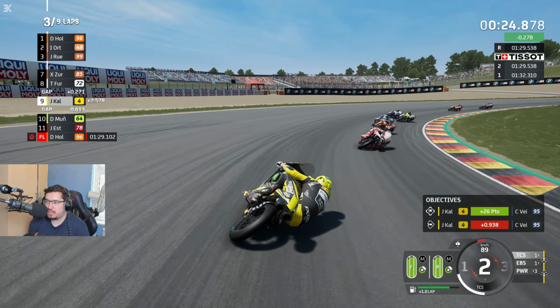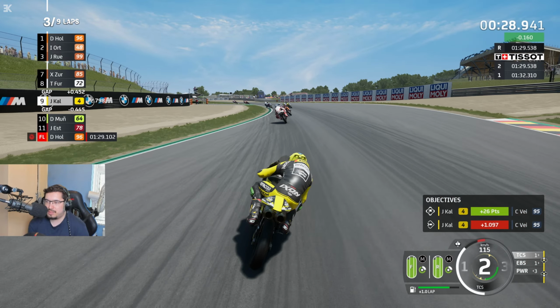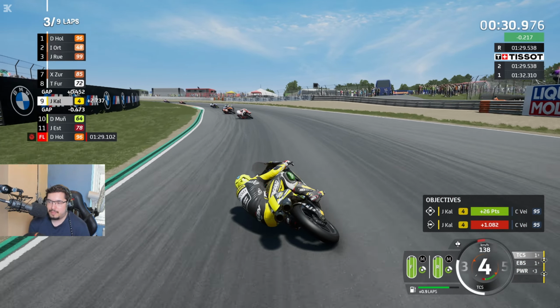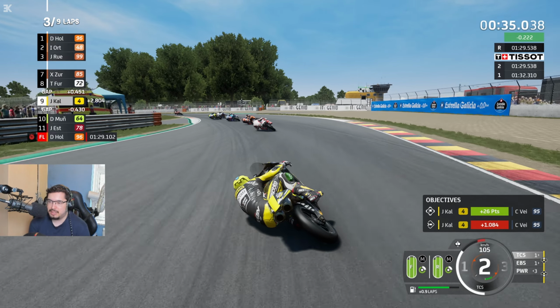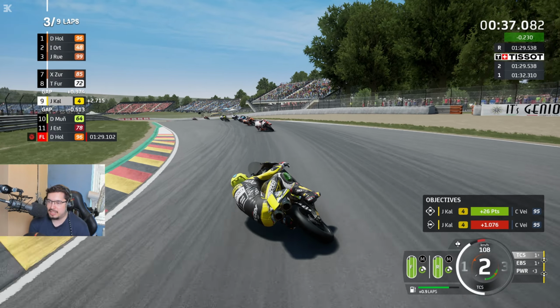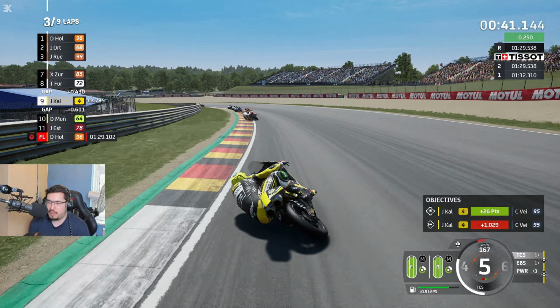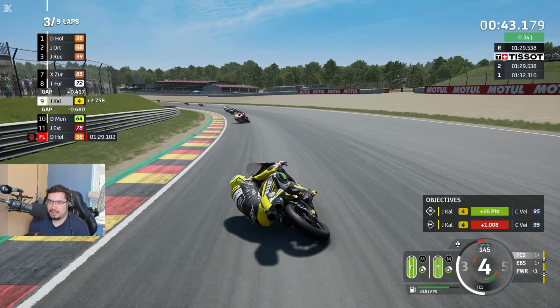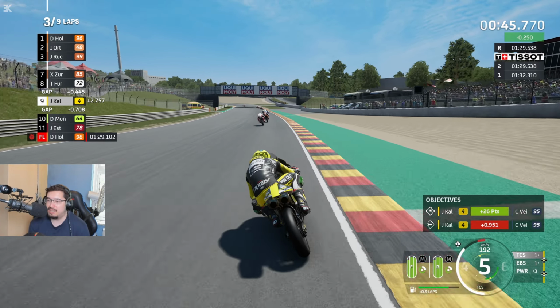Seems like that's Kelso trying to make a move on Via. The top 5. It looks like Alonso's dropping back again in a race. We saw the last race in Assen, he dropped out of the top 10 in the end. He's again dropping back here. Something's off with the race pace of that CF Moto machine.